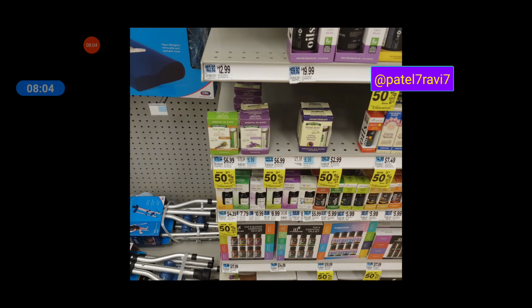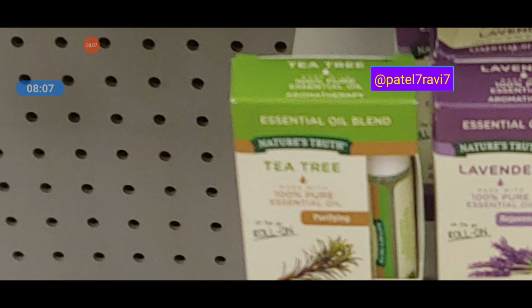Speaking of Nature's Truth in general, I am a bit baffled by why people are asking what coupon I used for the Nature's Truth lip balm. There were a lot of questions, actually a lot more than I anticipated. I mean, this deal has been going on for 2 years now, so I don't get it, but it's the $2 vitamin and supplement coupon. That's the only one. You obviously can't use a gummy coupon. It's just a little bit more of a common sense thing.